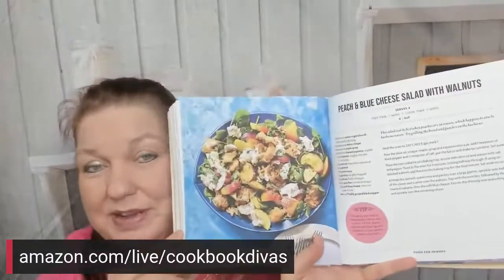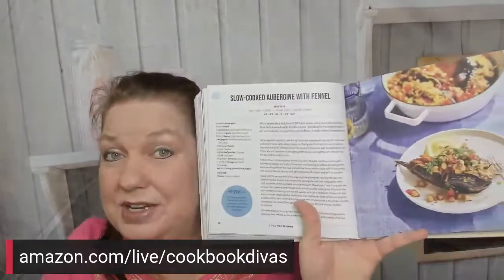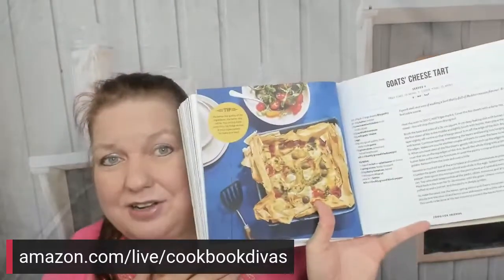Oh, this is beautiful. It makes me wish it was summertime. Peach and blue cheese salad with walnuts. Slow cooked aubergine with fennel. Oh, a goat cheese tart. These tarts are killing me. I better not ever check out a full tart cookbook. Light and simple. Light and simple one pot.